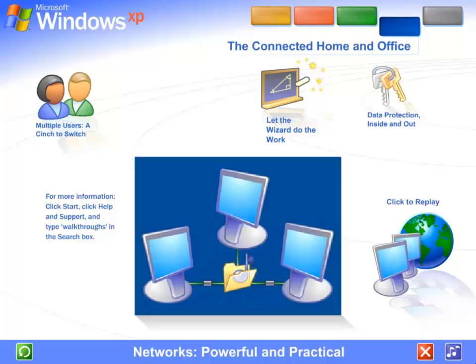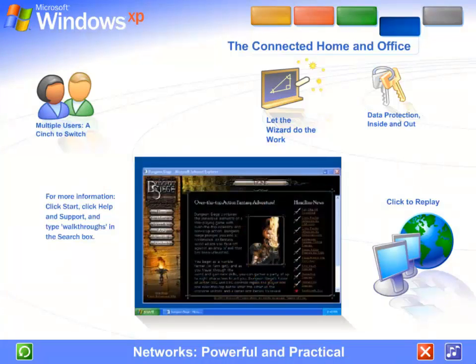Free up space on smaller computers. Centralize large files like photos and music on one computer where they can be shared by everyone, even at the same time. Play multiplayer computer games on a whole new level with each player on a separate computer.